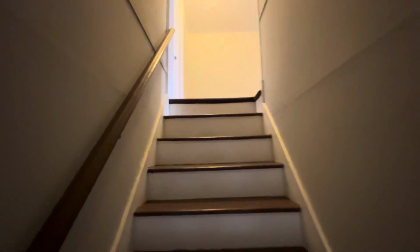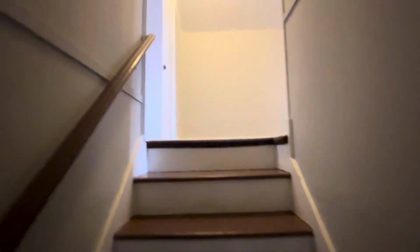There are an additional 2 bedrooms upstairs. While we're going up these stairs, I'll note that downstairs there is a basement. That basement space is available for storage. There's also a washer and dryer hooked up and ready to go.